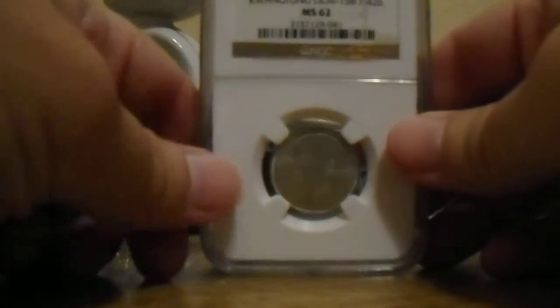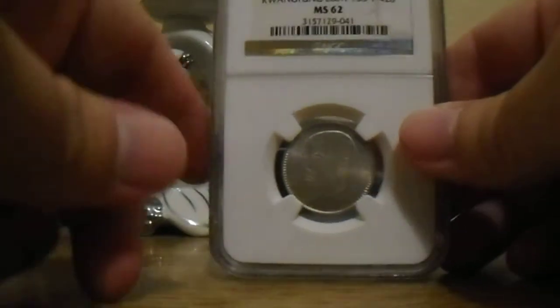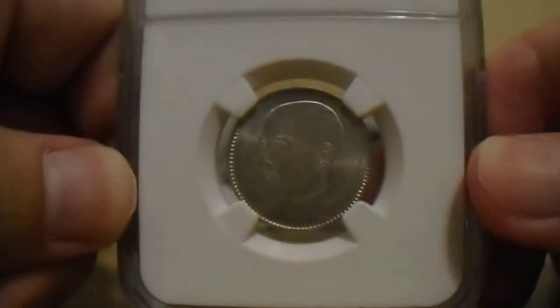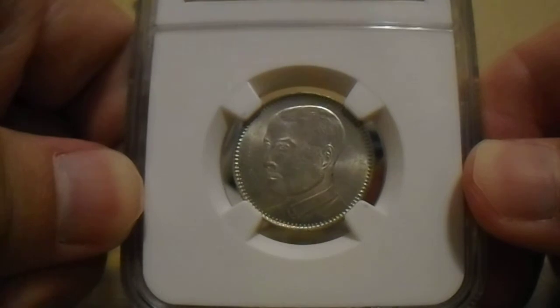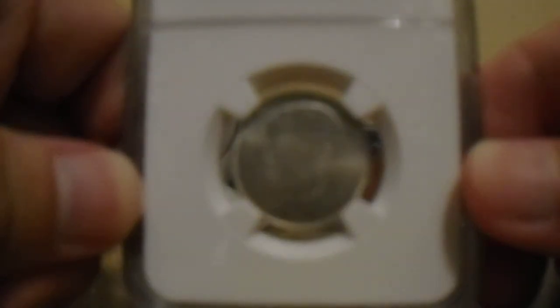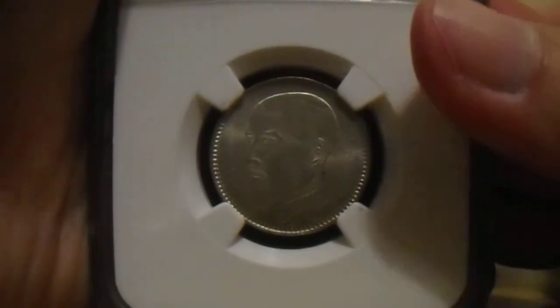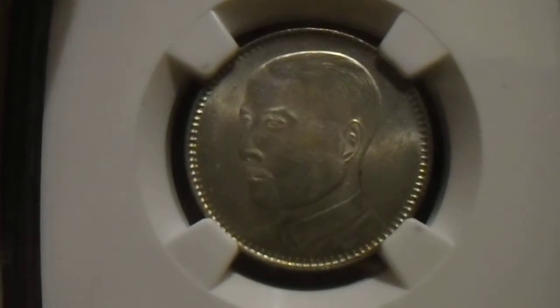And here it is. The 1929 Guangdong Province, China, 20-cent silver coin. NGC graded, mint state 62. Trying to get it to focus because there's actually a lot of glare. And I actually just found out that's Sun Yat-sen on the front. There we go. It's actually a really nice coin.